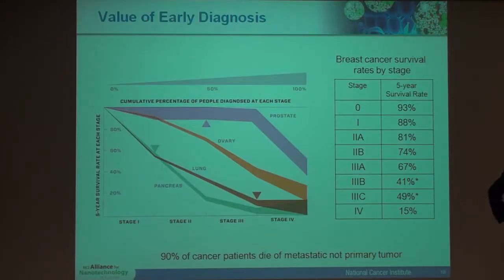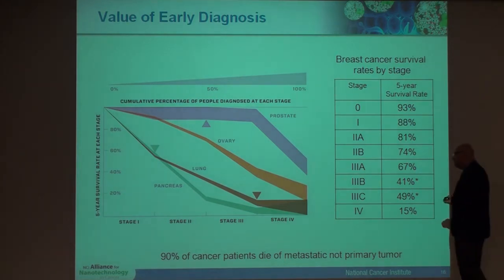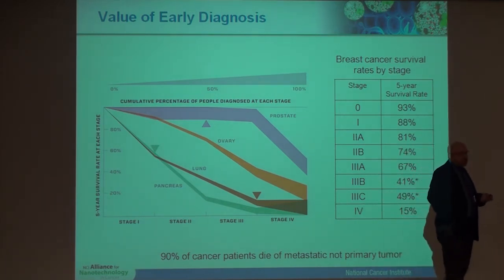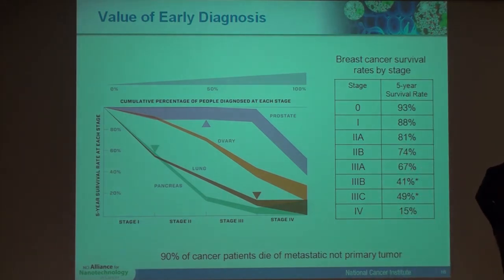So this slide shows you a compelling argument why recognition of the disease at the early stage is important. 90% of cancer patients die of metastatic disease, meaning of the tumor which is not at the primary site, but at the site to which the tumor spread. So ideally, if you recognize the disease at the early stage, when it's still confined to the primary tumor, in many cases, if you do the surgery, you probably can cure the patient.